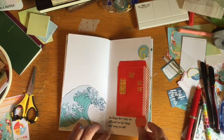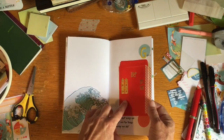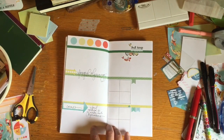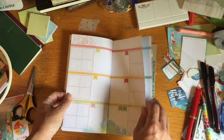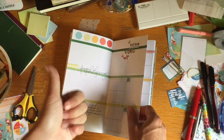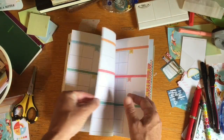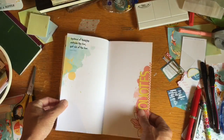Things my son says. That's another of those envelopes I got in Chinatown. And then this is for my week at a glance section. So you can see I didn't write anything down yesterday. I need to get busy planning. So I got all those. I went ahead and put the dates and the little grids down. I'm ready to go there.